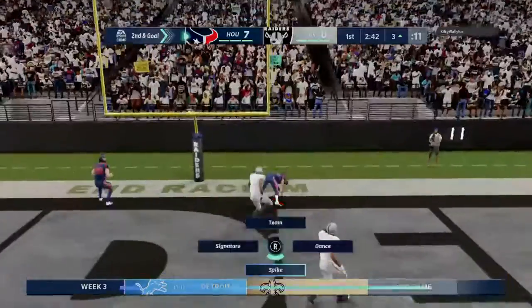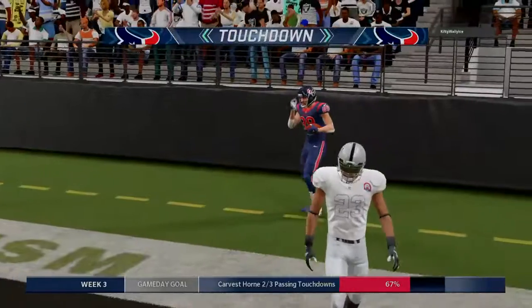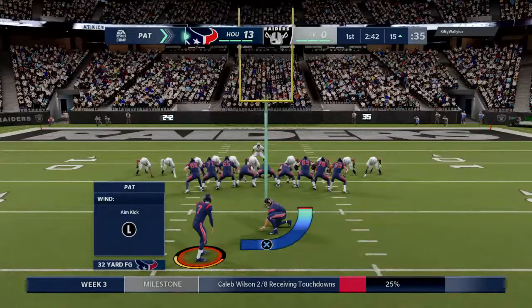Now it's Watson. And that is caught. Touchdown, Texans. 2 first-quarter touchdown passes now for Deshaun Watson. And the Texans push further out in front.